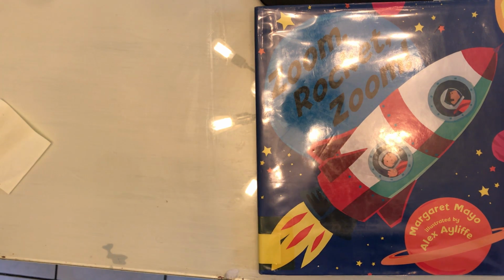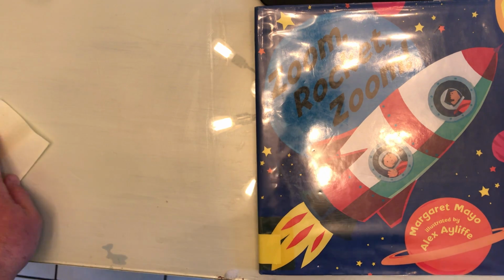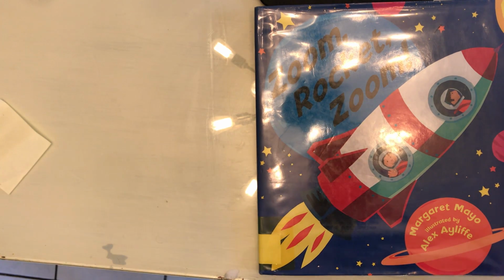Today I'm going to be reading a book called Zoom Rocket Zoom. And today I wanted to talk about adjectives. Remember, adjectives are those words that tell us more information about a noun. So we're going to read the story, and I'm going to stop when I find some adjectives. And we're going to focus today on the astronauts. How does the author describe the astronauts in this story? Let's check it out and see.